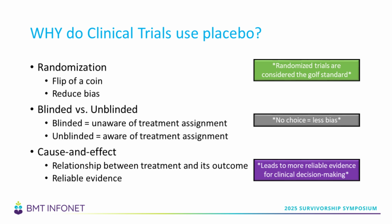So why do clinical trials use placebo? Like I said, those phase 3 clinical trials are your gold standard for clinical research. We're randomizing patients because we want to reduce the bias. So we're flipping a coin to see which treatment you will receive.